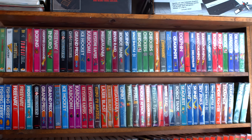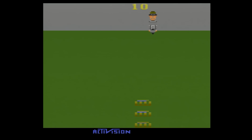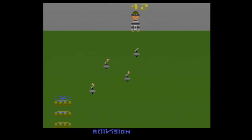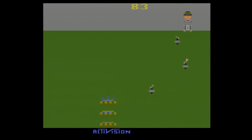My favorite Atari game of all time is Kaboom, this right here. And it was my favorite because video games, when you're playing them, are a form of escape. It's like when you watch a movie. You sit back, you watch the movie, and you escape from the real world. You play a video game, same thing.